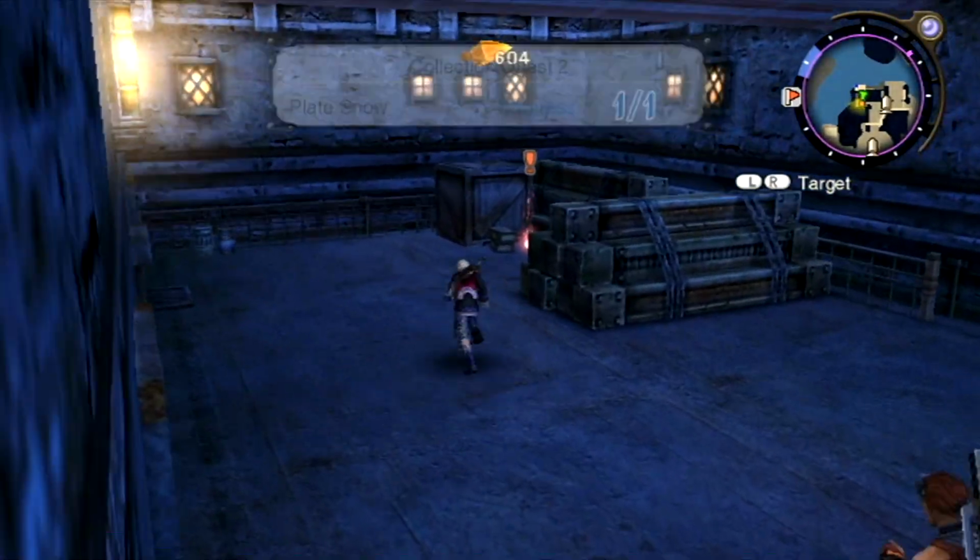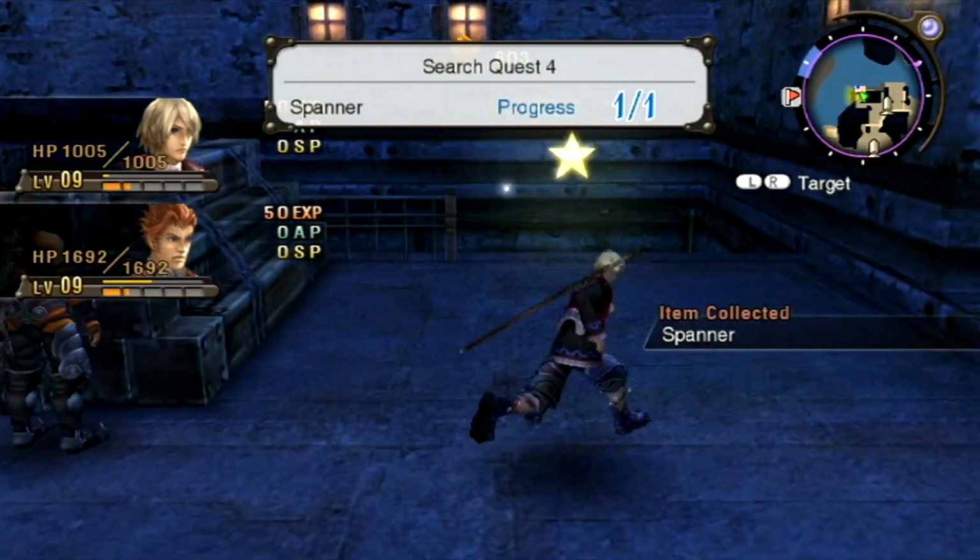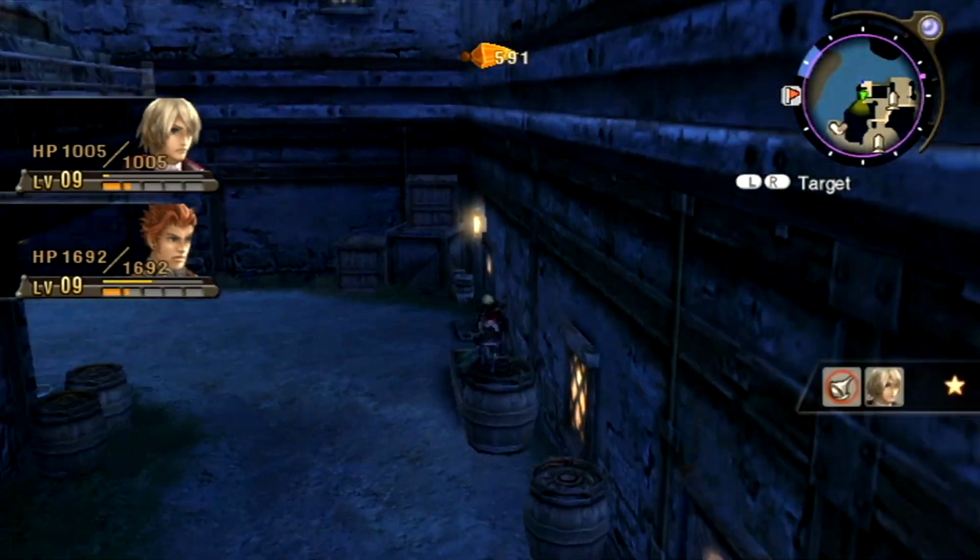Not only that, but there's a red item orb for a search quest that we already had. Completed search quest 4 immediately. That was the spanner that we needed for that guy that was over in the residential district. Completed two quests right there really quickly.